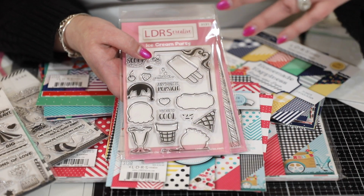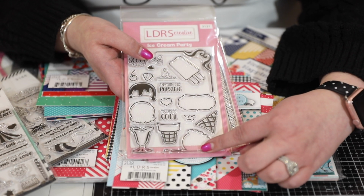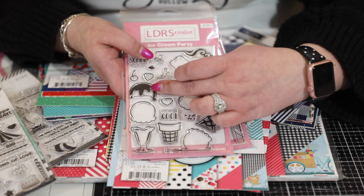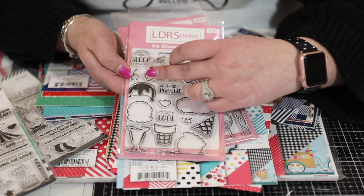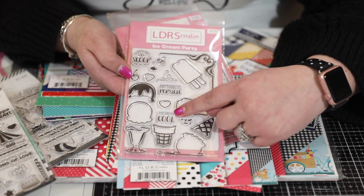Then we have Ice Cream Party. So you've got the ice cream sundae or the ice cream cone, which you can build with either maybe your ice cream has fallen off. You've got a different type of waffle cone here. You've got the ice cream that you can build up with your sauce. You've got the strawberry, the cherry. Here's the scoop. Anything is popsicle. You are so cool.